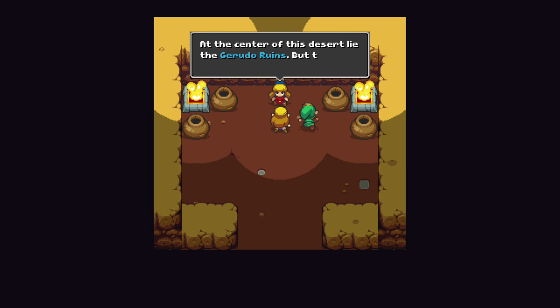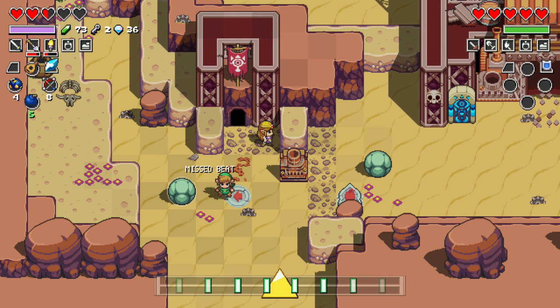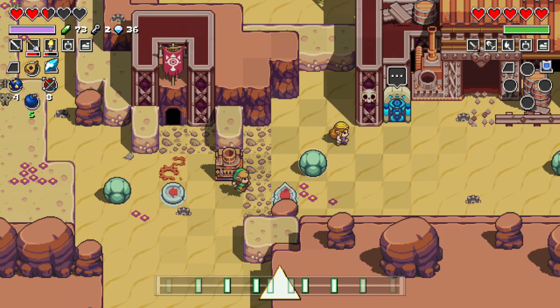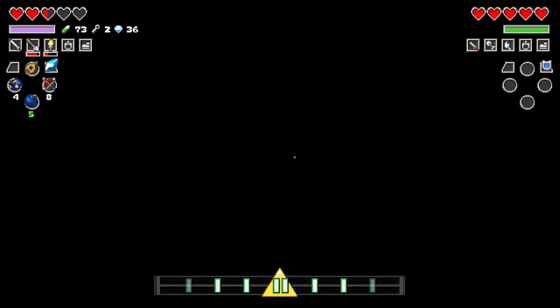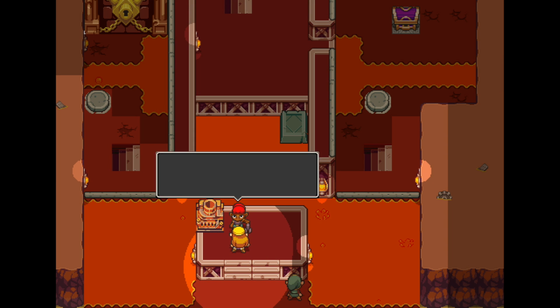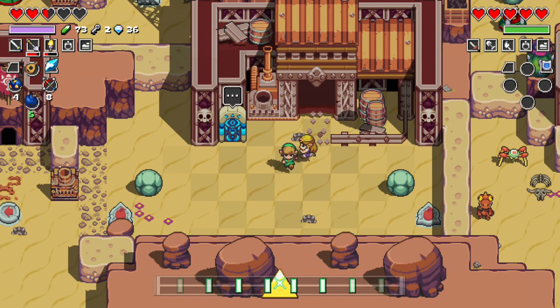So, hey, we get to say hi to Cadence. Sup, Cadence? So, to kind of set up what we're going to do here, I want to head back towards the Garuda Ruins. And we're going to go in here. All right. So, we're going to need 3 gears. And hopefully we can find those around here.